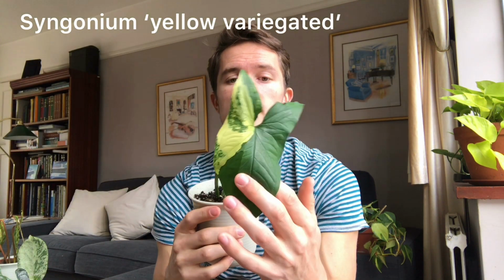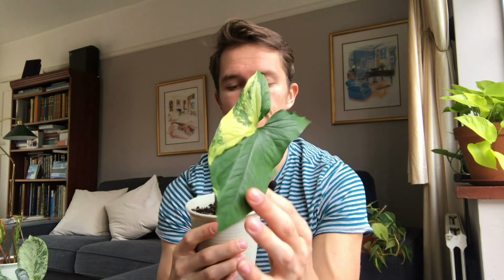Okay, we have 2 more plants to do. So both of these are variegated. This second to last plant is a Syngonium, our only Syngonium of the morning. This is a Syngonium podophyllum with yellow variegation, which is slightly unusual. I got this off eBay, off a seller who's just started, I think. Maybe not, but I've only just become aware of his sales, and I am pleasantly surprised.